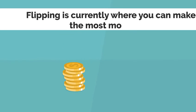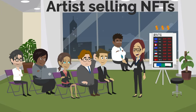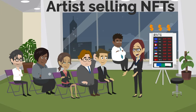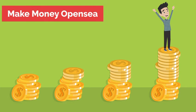Flipping is currently where you can make the most money. You just need to find out if there is any artist selling some of their items as NFTs which you can buy, as their price could go up in the future. That's how you can make money from NFTs through Opensea.